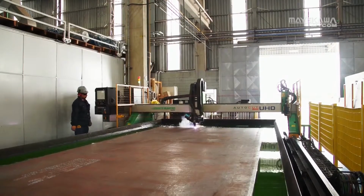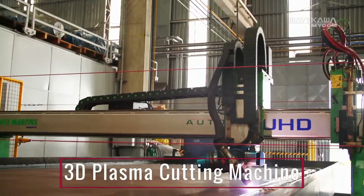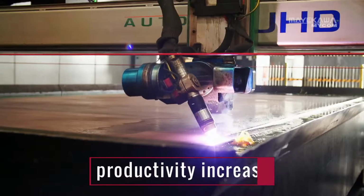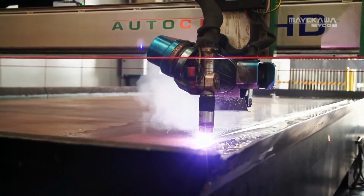Nowadays, we utilize a 3D plasma cutting machine to cut the plates. This machine performs straight and angular cuts, speeding up the subsequent steps. By using the 3D plasma cutting machine, we reduced workspace and lead time, which led to reduce the final cost of equipment.